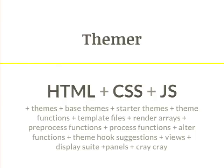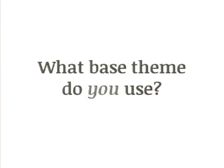So, themers, we go out and hang out with each other and discuss different approaches to this problem domain of HTML, CSS, and JavaScript. Something that comes up over and over again is people will ask me, John, what base theme do you use? It depends. I've answered that question quite a few different ways. But I think your answer to that question should be based upon a lot of different factors.